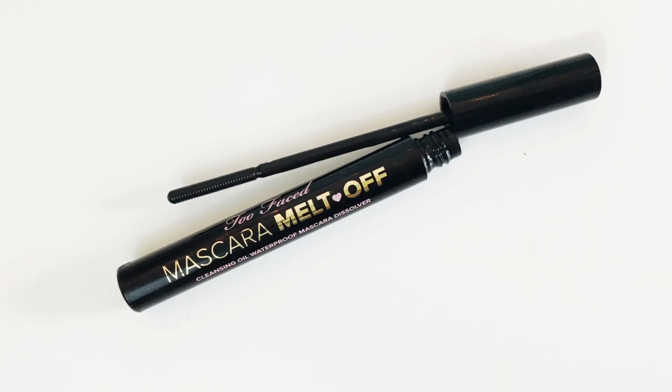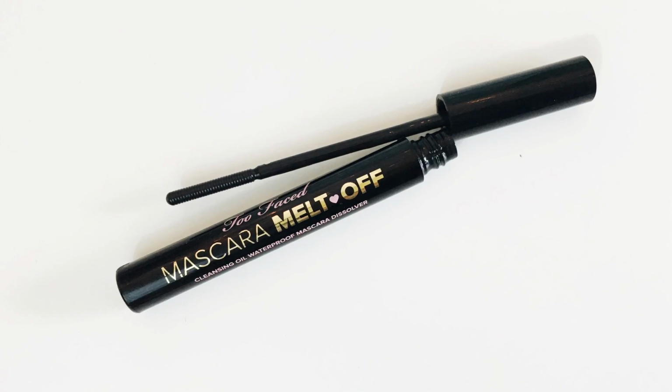And I just realized I forgot to bring my mascara melt off, but I'll insert a picture of that here, and that is just the mascara remover. The only thing I have found that removes the waterproof mascara. So if you do choose to get the waterproof mascara, I recommend getting the mascara melt off because they go together very well. And that's that for mascara.